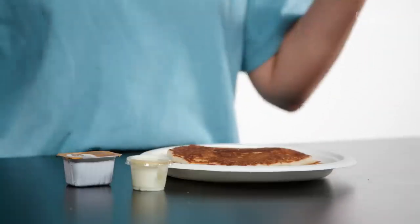Let's start with an American classic, pancakes. These are pretty much on every single diner menu in the US.